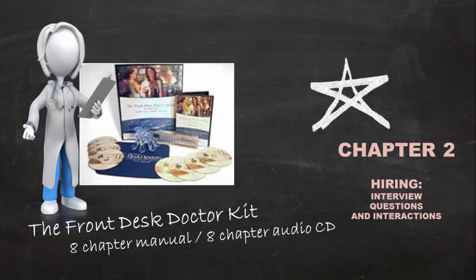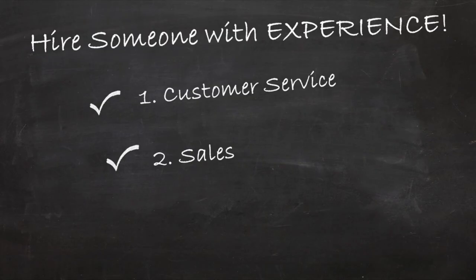Okay, let's see. The other thing that we talk about in the Front Desk Doctor Kit in the chapter on hiring is to always be on the lookout. No matter if you need a front desk person or not, always be on the lookout, always be giving your card out, always be taking resumes, always be interviewing. And this does a couple things. One, it's going to keep your current front desk team on their toes, right? Because they see you currently interviewing for their position. But you never know what's going to happen.